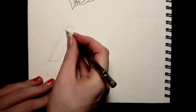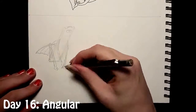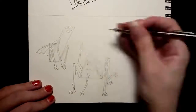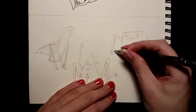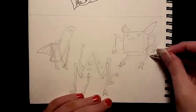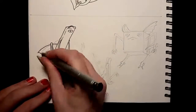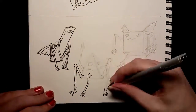Now I've been following the official prompt list, and for day 17 that prompt is angular. So I decided to just draw, obviously, the most angular monsters that exist. The Modrons, I think is how that's pronounced. They are one of the classic quote-unquote stupid Dungeons & Dragons monsters. I mainly kept the design true to their original AD&D first edition designs, with some changes made mainly to the Duodrone, because I just didn't like the original design.